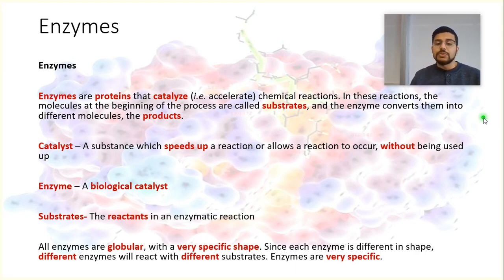All the enzymes that we use, remember, we can have globular or we can have the fibrous proteins. In particular, the globular proteins will always be the enzymes, or I should say it in the reverse. Enzymes will always be globular proteins. Every single enzyme, though, will be a different shape. It is specific to every single substrate. So they're incredibly specific. If there's a job that you need to speed up inside of your body, you need a very specific enzyme to do that work for you.